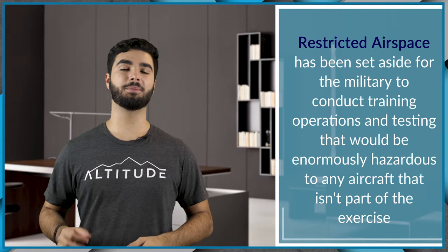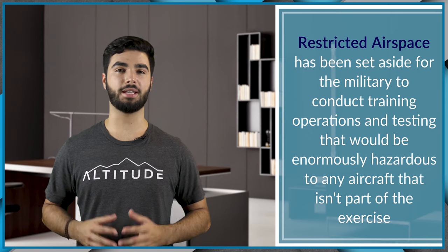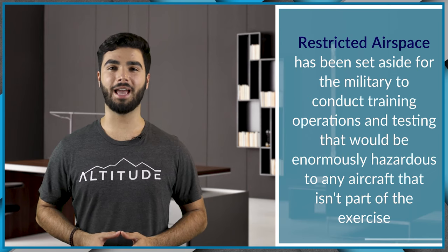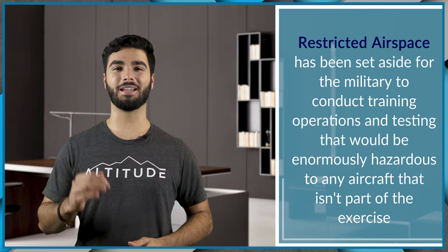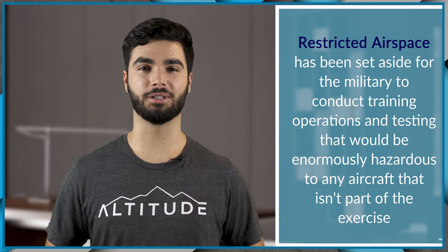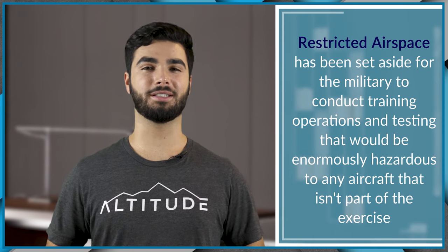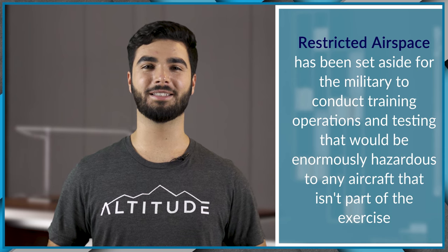Restricted airspace has been set aside for the military to conduct training operations and testing that would be enormously hazardous to any aircraft that isn't part of the exercise. Think live fire artillery drills and guided missile testing. It's in your best interest to stay away from these restricted areas.